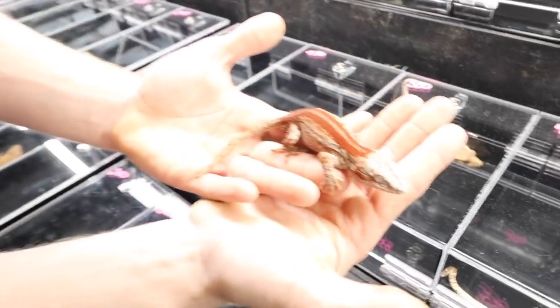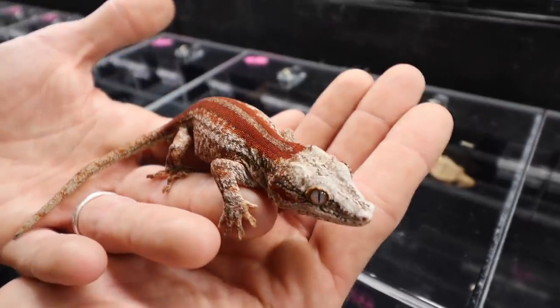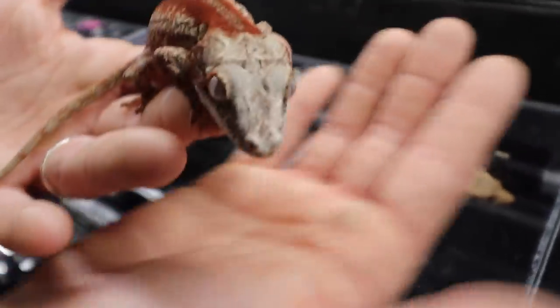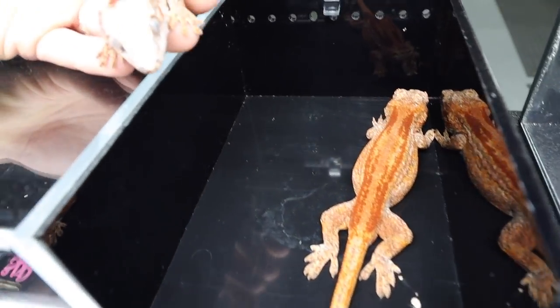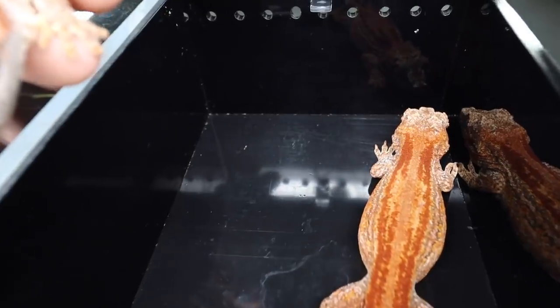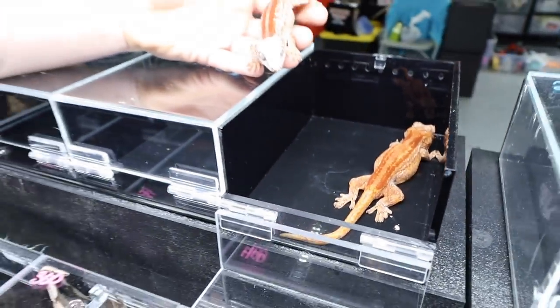So this is a red striped gargoyle male. He's probably right around 30 grams, really cool. He's still going to gain some color and it'll spread. If you scan over here, you can see the adult. And if we don't sell them, it's going to be a pair. We kind of just brought them here to see what would happen. You can't really go wrong if you sell them or you decide to keep them.